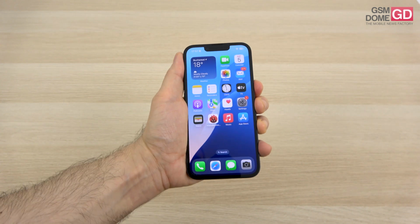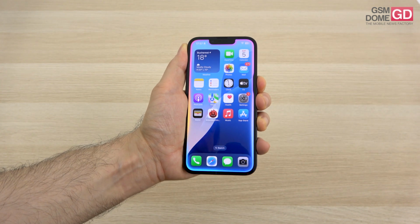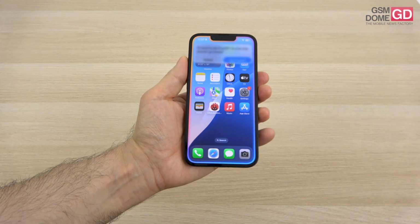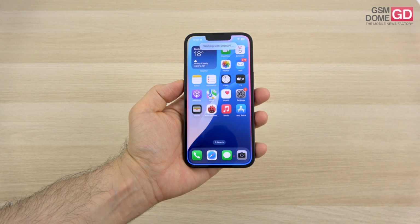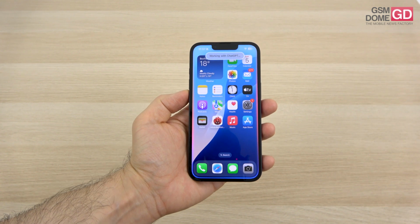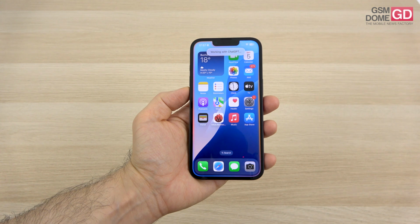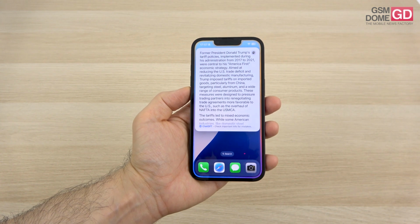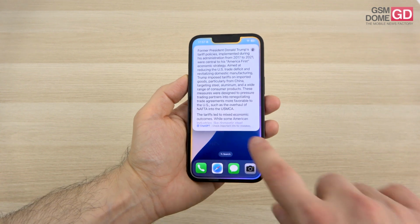Okay, so write 3 journalistic paragraphs about Trump's tariffs. I'll need to use ChatGPT to write that. Should I go ahead? So if you're a journalist, it can help you with your tasks. Here's an answer from ChatGPT. It wrote an article about Trump's tariffs.